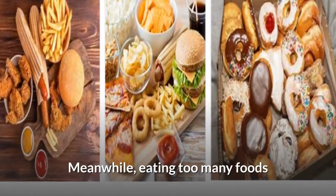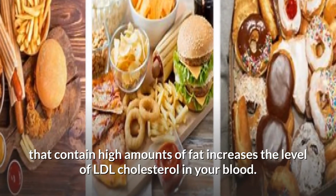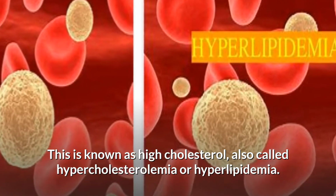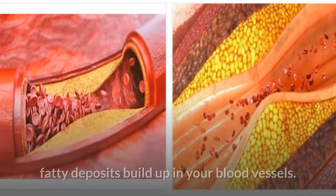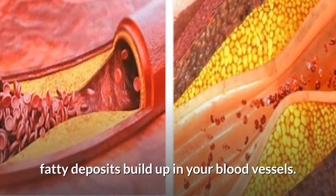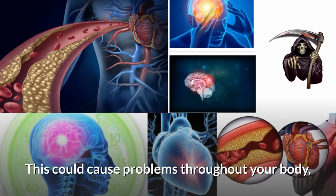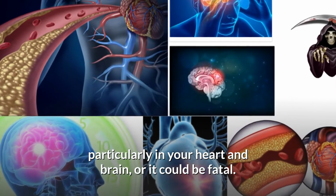Meanwhile, eating too many foods that contain high amounts of fat increases the level of LDL cholesterol in your blood. This is known as high cholesterol, also called hypercholesterolemia or hyperlipidemia. When levels of LDL cholesterol are too high, or levels of HDL cholesterol are too low, fatty deposits build up in your blood vessels. Then, these deposits will make it difficult for enough blood to flow through your arteries. This could cause problems throughout your body, particularly in your heart and brain, or it could be fatal.